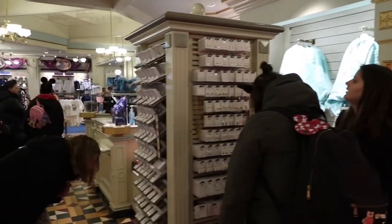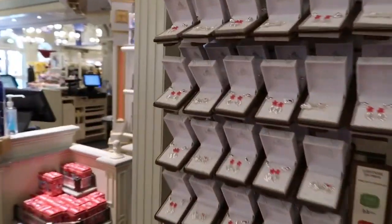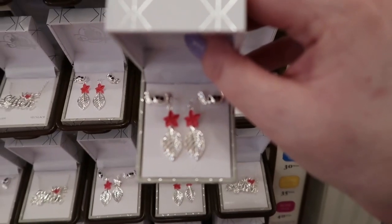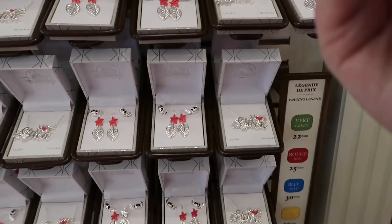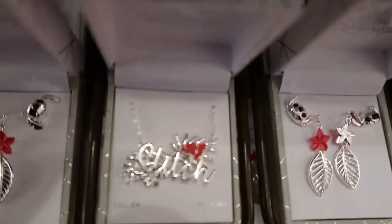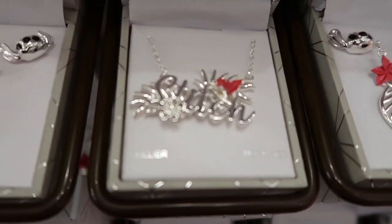Some jewellery. Look at the jewellery here. Oh, these, I don't know if it's going to focus, but these are Stitch earrings, and these are the yellow, which is 35 euros. A Stitch necklace, just here, I can focus on this one, Stitch necklace.